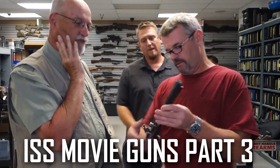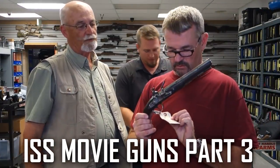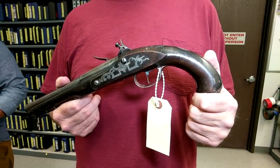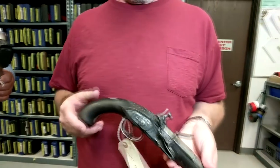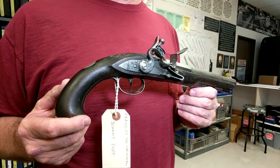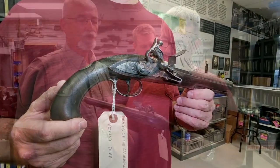Pirates of the Caribbean? Yep. We like to show that one too. That's a Jack Sparrow gun. Jack Sparrow, Johnny Depp. Which one? Who used this one? Johnny Depp, yeah. And that's a reproduction of an original British gun. Great. And look.